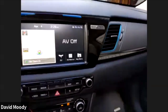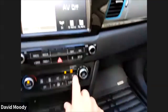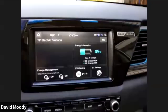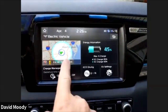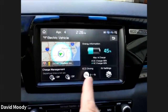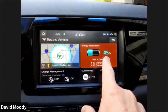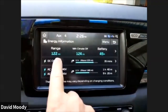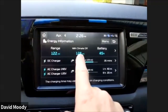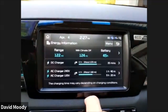So you can set the charge on the infotainment screen. So I press the EV button. And here's the information. So there's a little map and the circle shows you your range at the current state of charge. So with 45% battery right now, I could go that far. So it shows me 122 miles, or with the climate off, 124 miles.